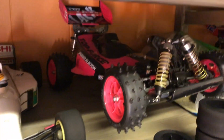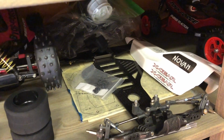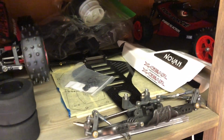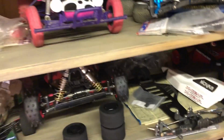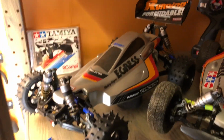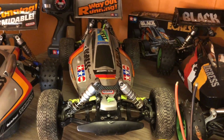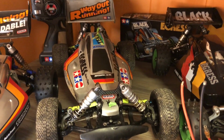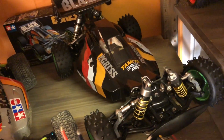We have my Top Force Black Edition. This is my Nimrod Racing Dino Storm. It's been quite quiet for that one this year, but we'll pick it up. We have a Dusty Egress, which I bought from my childhood friend and restored. We have my Runner Egress, which I need to do some work on, if you saw the movie of it. We have my Egress Black Special.